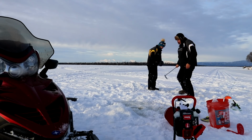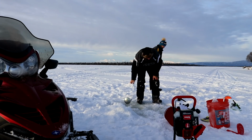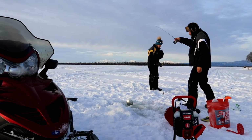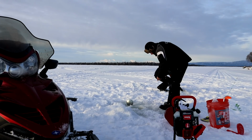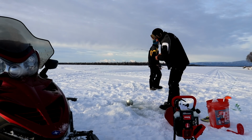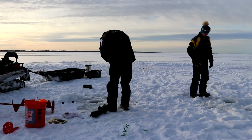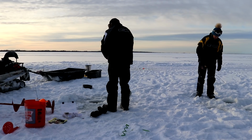I wonder if any of these are deep enough. Let's see how deep it is. Dang, the water was already frozen. The day we found the chopper, we were only in like, what, 3 feet of water? Yeah. He said it's about that, maybe 3 feet of water. It's not that bad. Wow, that really looks like a fish.